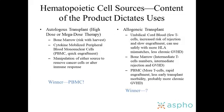For allogeneic transplant, the story is very, very different. And again, I'll be telling you just a few more things about this. But there are advantages and disadvantages to umbilical cord, bone marrow, and peripheral blood stem cells. The advantage for umbilical cord is the availability to have less of a match and still be able to have acceptable rates of graft versus host disease and good outcome.